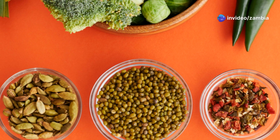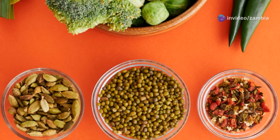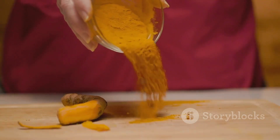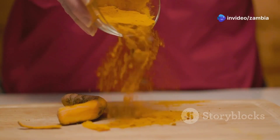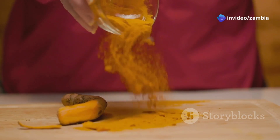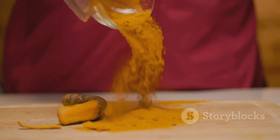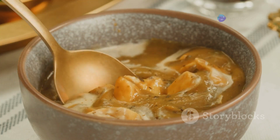Imagine the vibrant colors and the rich, hearty flavors melding together in one pot, creating a symphony of taste and nutrition. And don't forget about the spices: turmeric, ginger, garlic. These aren't just flavors, they're your secret weapons against inflammation and those pesky winter bugs. Each spoonful not only warms your soul, but also boosts your immune system. A good chicken soup is practically a miracle cure when you're feeling under the weather.